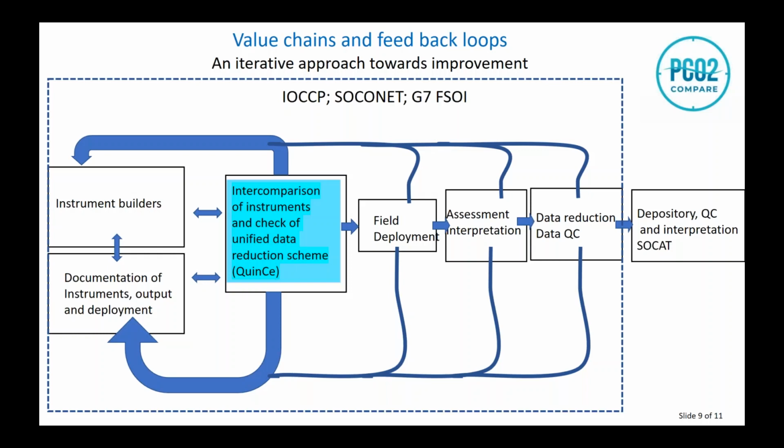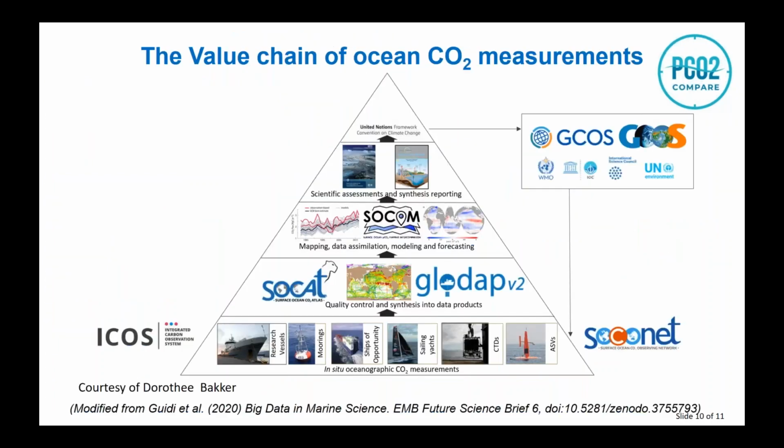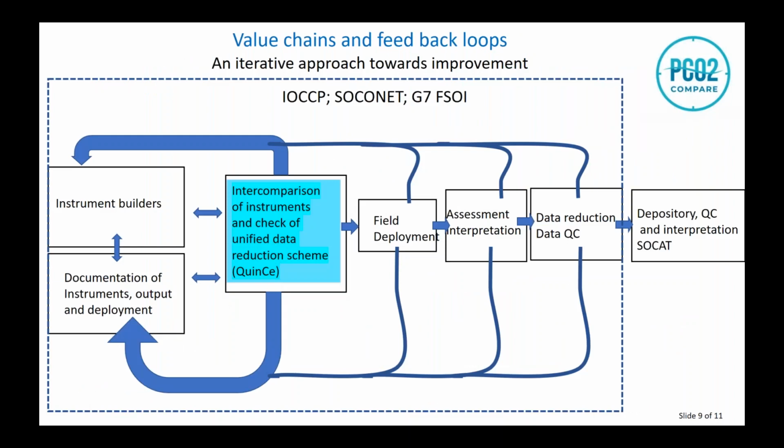You can see the large feedback loop, and there will be feedbacks in every step, but the large feedback loop in the comparison, as I see it, is towards instrument builders and documentation of instruments, which in turn will feed into improved quality of our data sets. Next slide. Oh, hold on. Could you go back for a second?